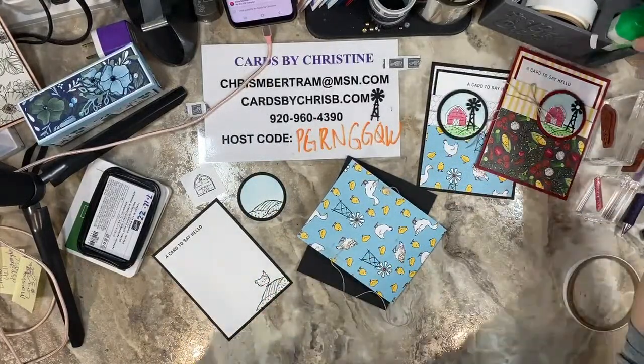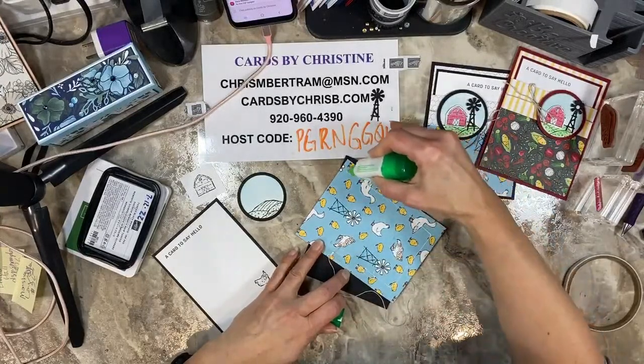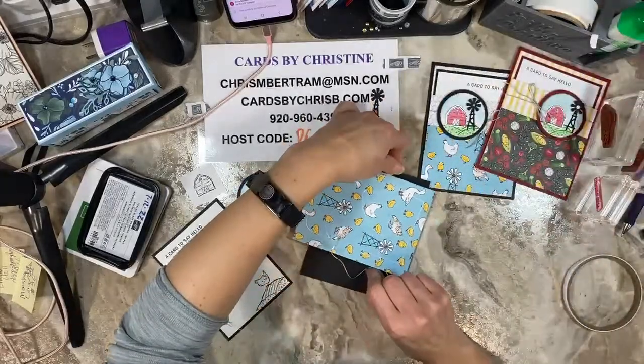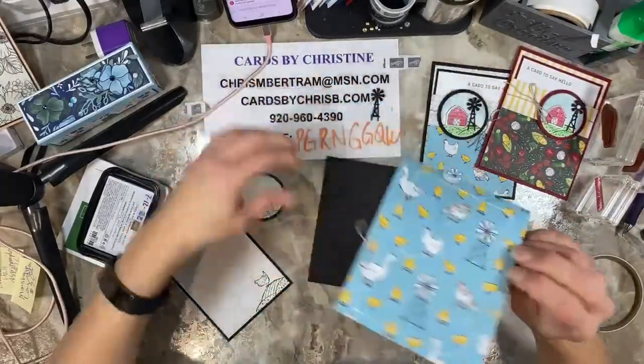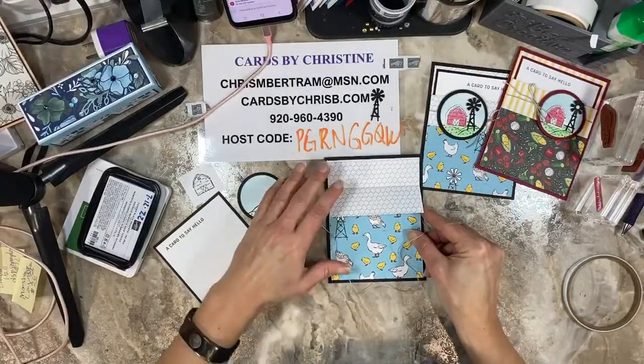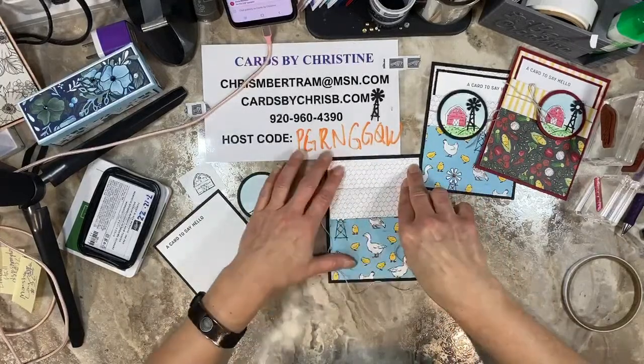So grab your liquid glue or whatever you use for adhesive, and we're going to get that glued onto the black card base or cherry cobbler. That goes right on the front. And just like that. Get it centered as good as you can.